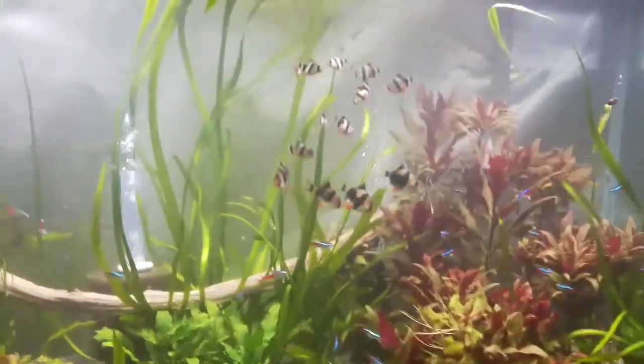And then we'll go down here. I think they're hiding. But under here is the 70-gallon with the axolotls. And yeah, they're hiding. Clip-on light, so it's nice and dark for them.